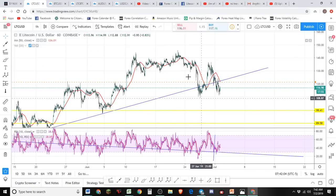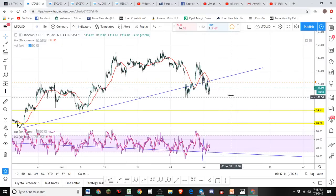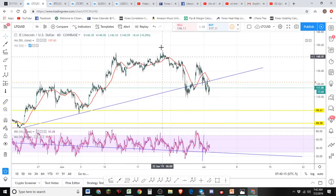This could be a 1, 2, and then we're going down for the third wave. I don't think that's the case, but it's a possibility. We do have a higher high here, and so there's two possibilities here. This was the end of the fifth wave.